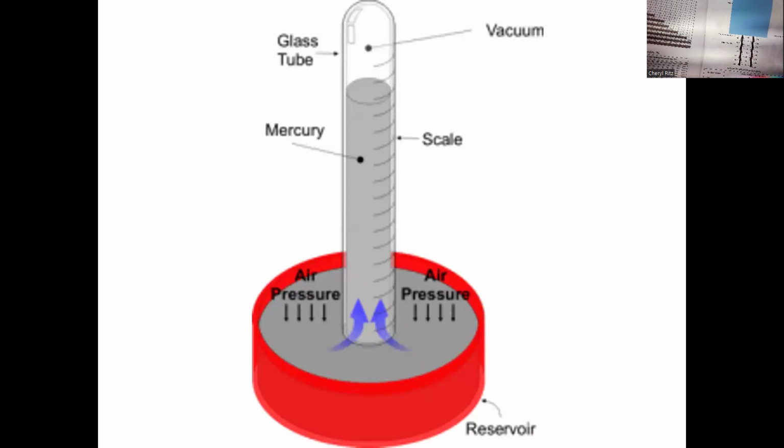So guys, this is a makeshift barometer here. This is where inches of mercury come from. This is a bowl filled with mercury. And if you don't know, mercury is a metal that's liquid at room temperature.